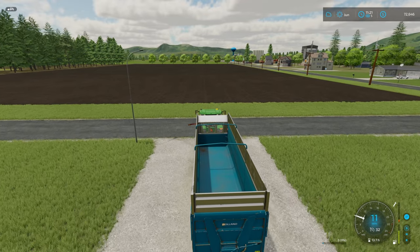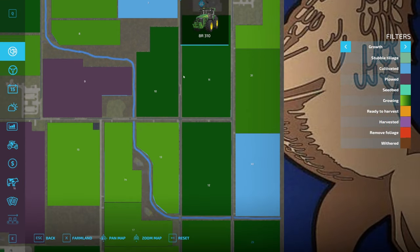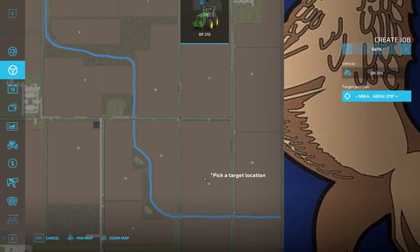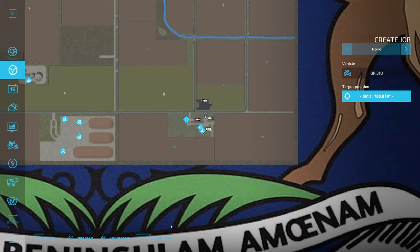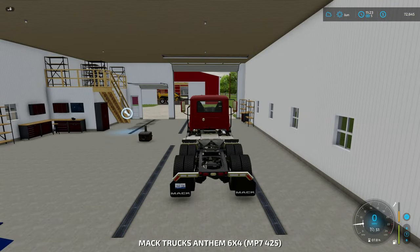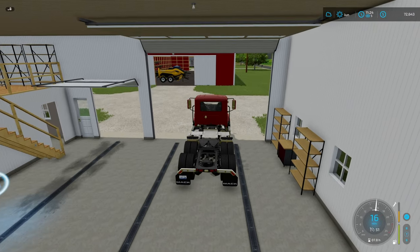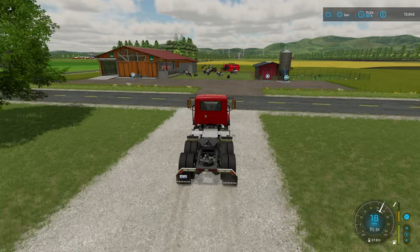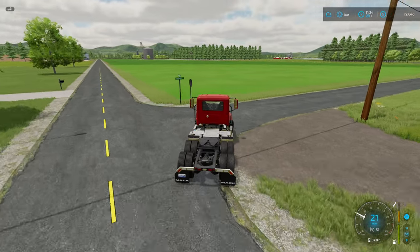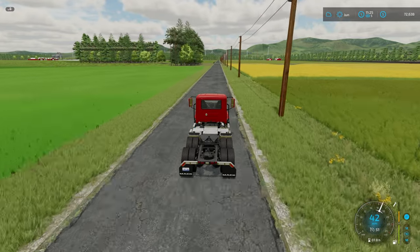So what I'm actually going to do is jump into the menu and send this back to the farm. So we'll jump in here, create job. We want to have them go to the farm, so we'll have them drive down here, start that job, and then what we are going to do is jump into our Mac truck here and get up to the store and purchase ourselves that milk tanker so that we can unload the milk from our cow pen here and bring in some additional money to the farm that way. So I will see you up at the store.